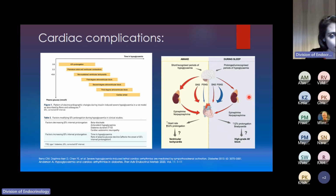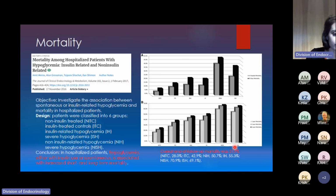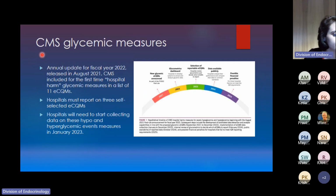Anyone who's worked in the hospital knows that at 2 a.m. you may be called because the patient's bradycardic and they're in heart block. And it's like, okay, now what do we do? Check their sugars. And of course, mortality among hospitalized patients with hypoglycemia, insulin-related and non-insulin related. The most important thing is whether it's insulin-related or non-insulin related, hypoglycemia is associated with a mortality risk of 31.9%. Now, CMS has become aware of this and they've come out with these glycemic measures.